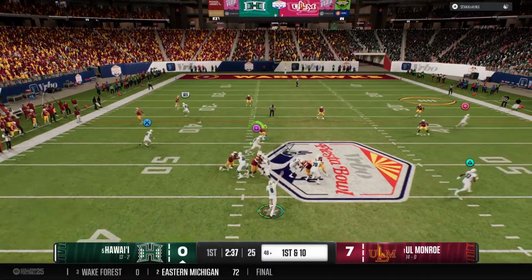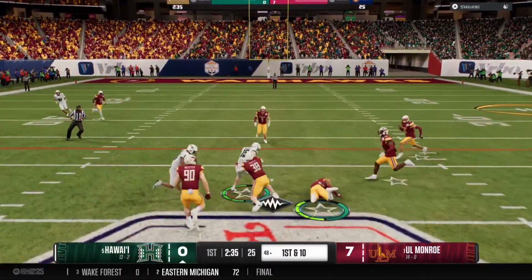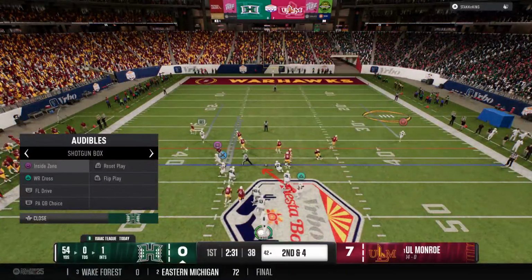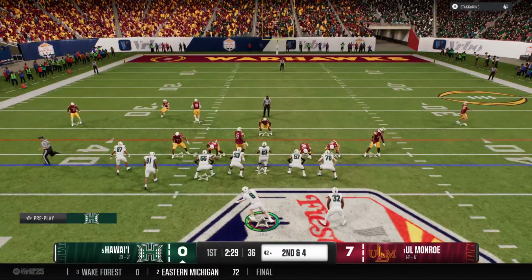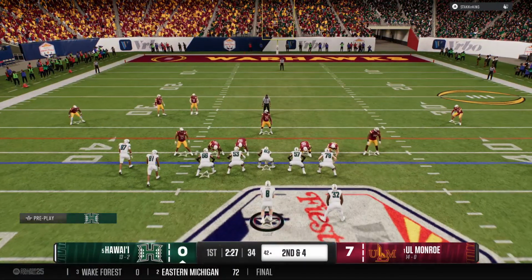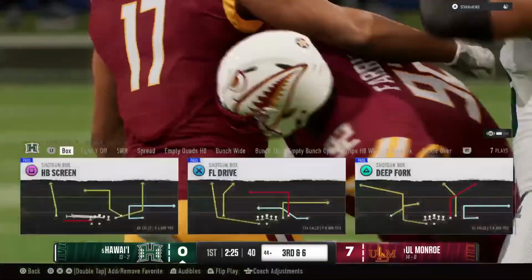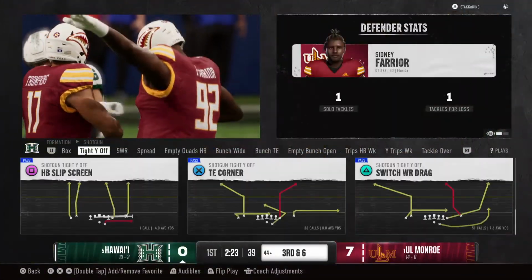On 1st and 10, they'll look to throw it. Receiver makes the catch. You know, they don't pick up the first down here, but they do get some positive yards, and I really like the route to get enough separation to give the quarterback enough room to put it in there. Tackles behind the line. It's a loss of 2.